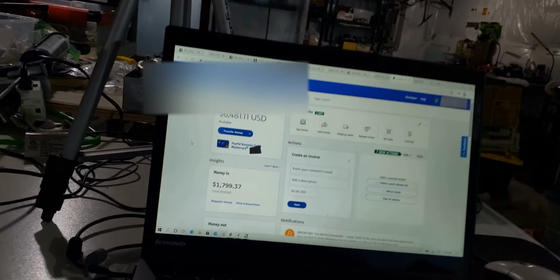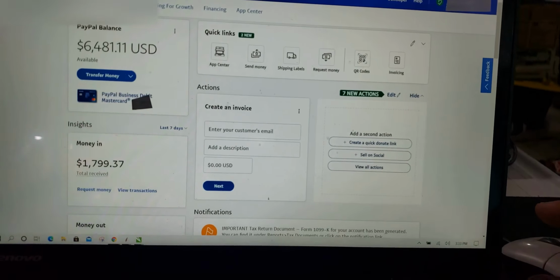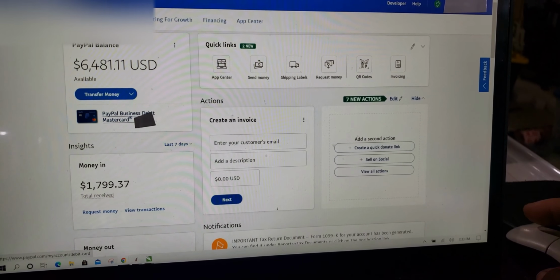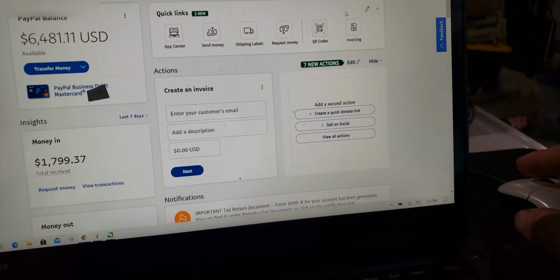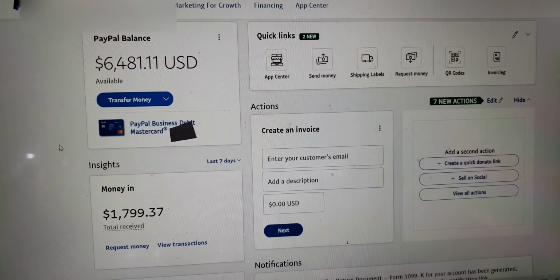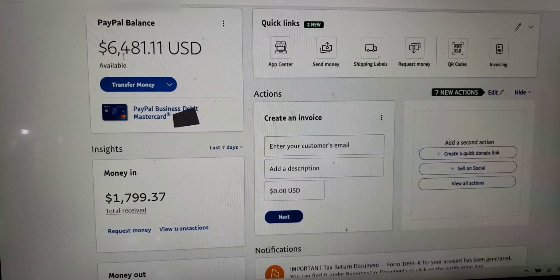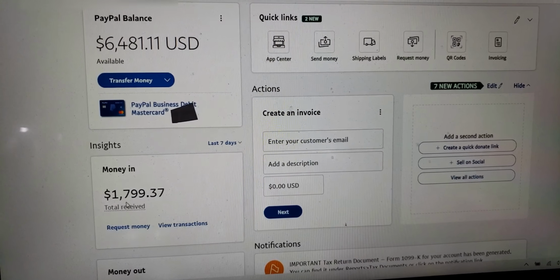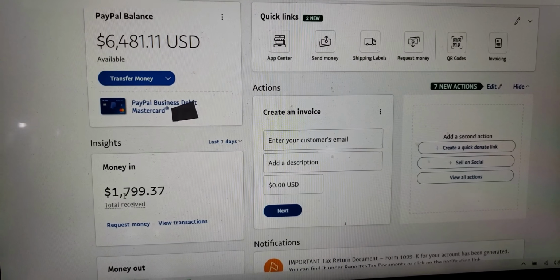So here, I got my PayPal up. You can see my 7-day totals here. I covered up my debit card number and my name on the top here. You can see there's my balance, right? That's what I have in my PayPal. Now, if you look at the 7 days here, you see my 7 days averaging at $17.99.